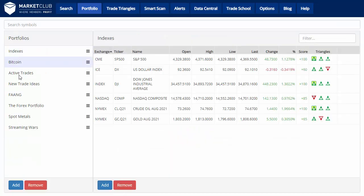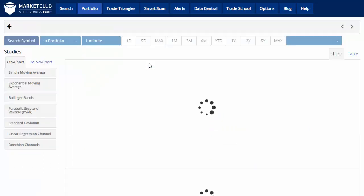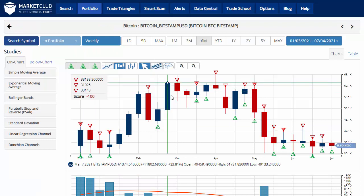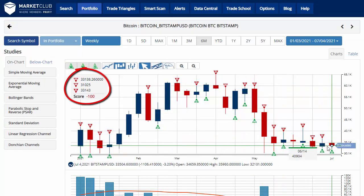We'll finish it up as we usually do with Bitcoin, continuing to be stuck in a sidelines trend. Right now, right around 33,000. However, chart analysis score is negative 100, indicating that we're in a long-term downtrend. But I like to think more of it as a sidelines position because it's just been trapped through this range for the last several weeks.